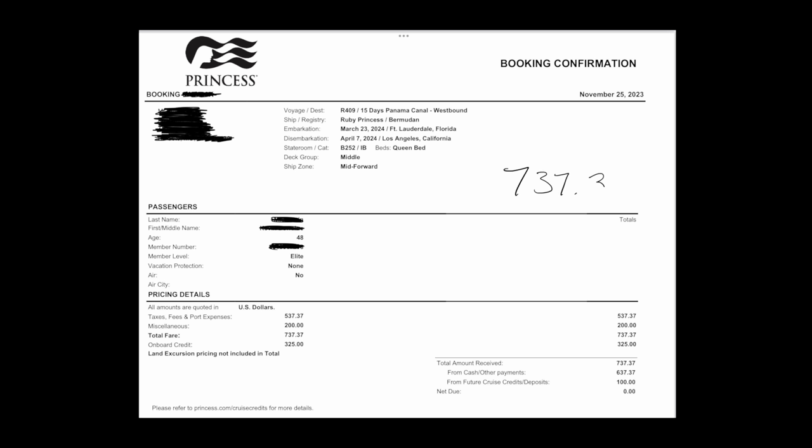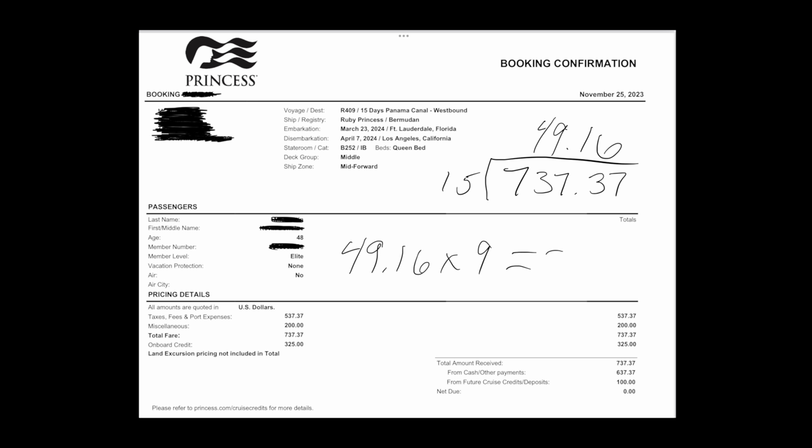737.37, that is the total cost of the cruise, and we divide it by 15 days. We get $49.16 a day. We take that times 9 days, which is March 23rd through March 31st, and we get $442.44 for those 9 days.